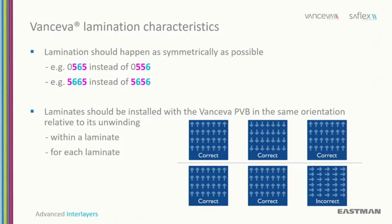In order to avoid as much as possible different reflections, and if the choice is there in 3 or 4 layer combinations, the design of the Vanceva stack should happen as symmetrically as possible. So here, sapphire should be used in the middle between 2 ruby reds, but also in a 4-layer configuration, it should be laminated as symmetrically as possible. But also, again, this is something that the laminators are normally well aware of.